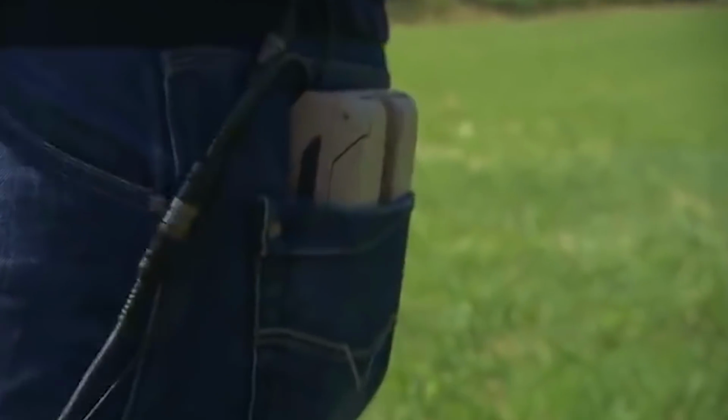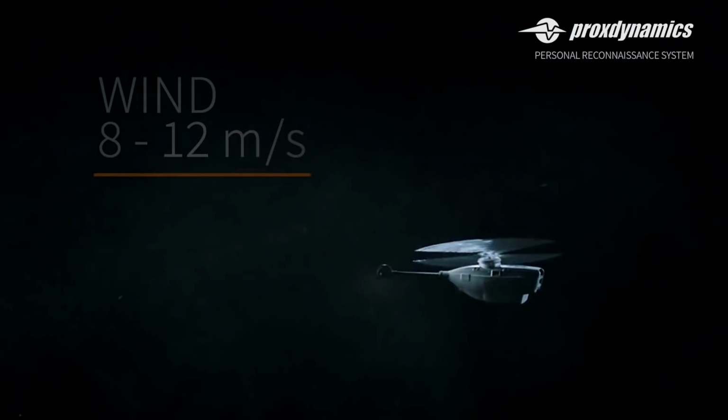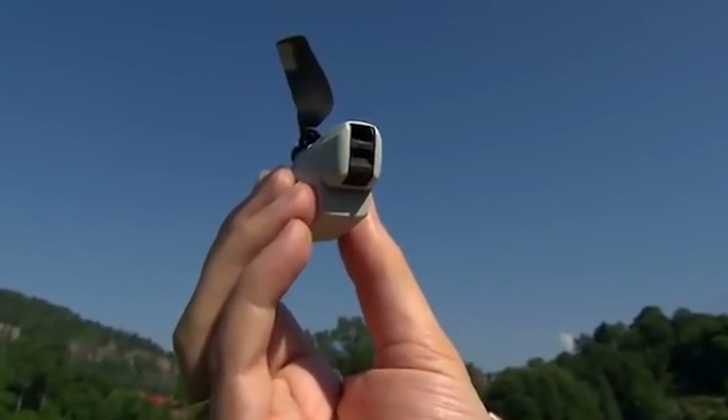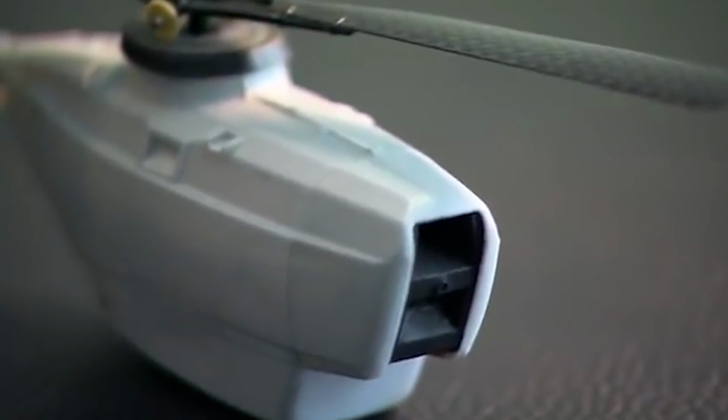The battery provides up to 25 minutes of work. The information is delivered to the operator in real time as well. The drone itself doesn't store information, which is useful in case of capture. The PD-100 Black Hornet is very maneuverable too. The night vision system and the thermal camera improve recognition tasks. The drone's not affected by bad weather like rain or snow. It can easily withstand winds of 8 to 12 meters per second, and its maximum speed is 18 kilometers per hour.